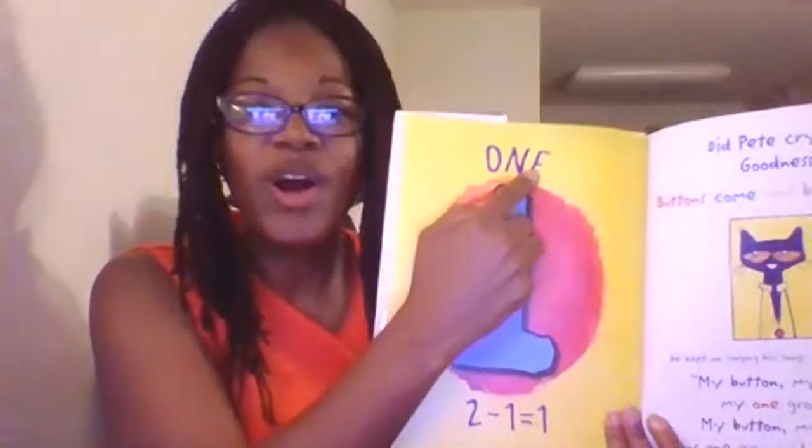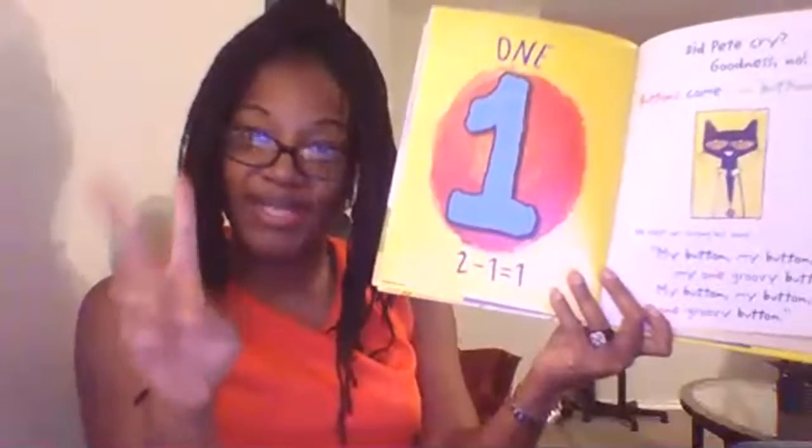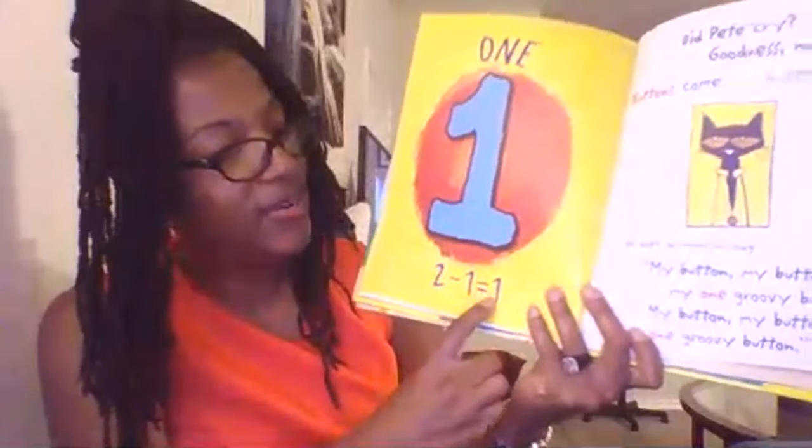This is the word 1. O-N-E. And this is the number 1. And then this is showing us here at the bottom how we got to that answer. So let's do it together. We're going to put up our 2 fingers to show the 2 buttons. And then this line across means we're going to take the 1 away that's next to it. So 1 button popped off, and that 2 lines being equals 1. So that's why there's only 1 button left. You're so smart. Very good, boys and girls. Did Pete cry? Goodness, no.